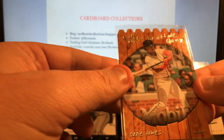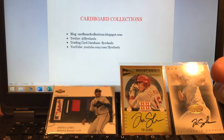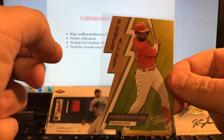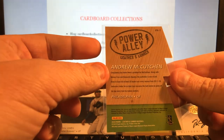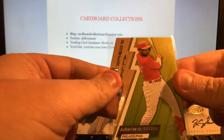I know, without the logos, people either love them or hate them. From the same Leather and Lumber series, we've got the Power Alley die cuts. This is not like a faux grain or anything, but still a nice card. And I've got a McCutcheon, who belongs to what I call my Faith Brothers collection of Christian athletes.